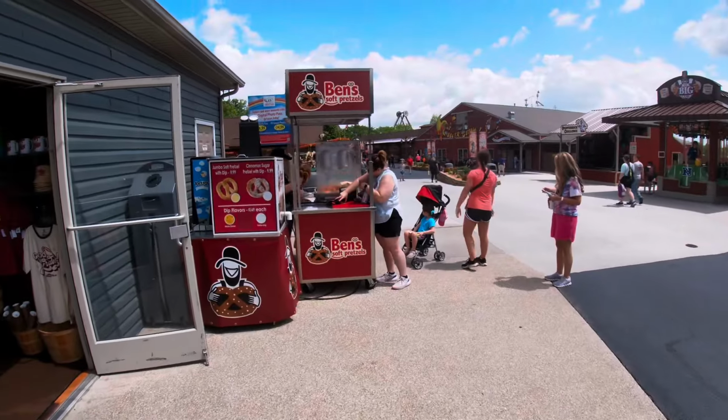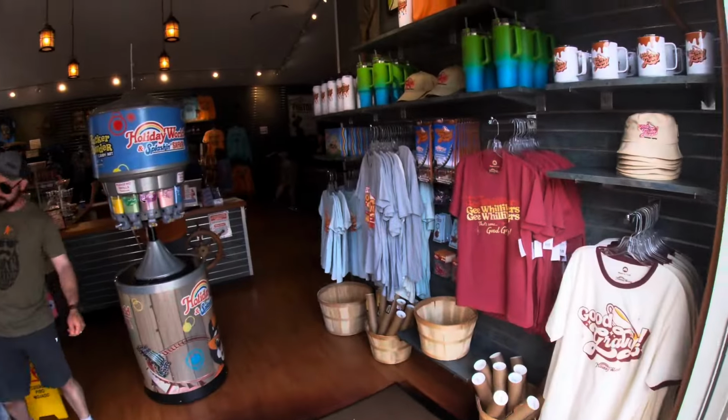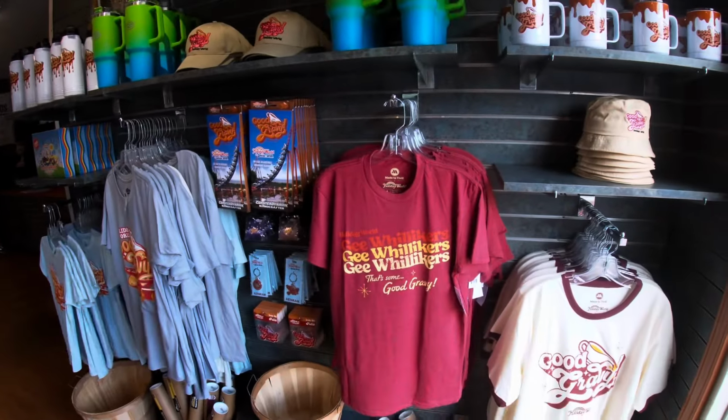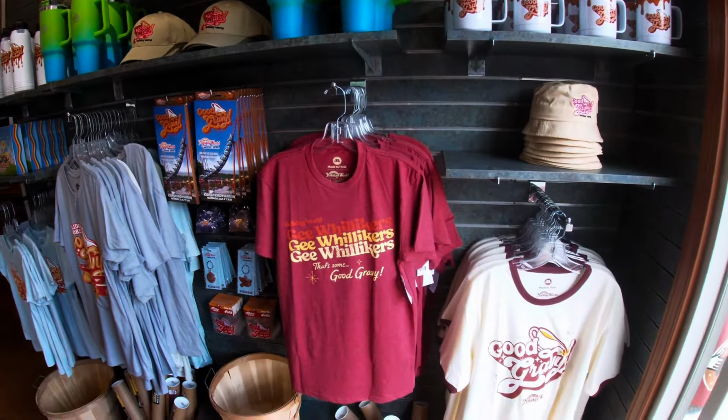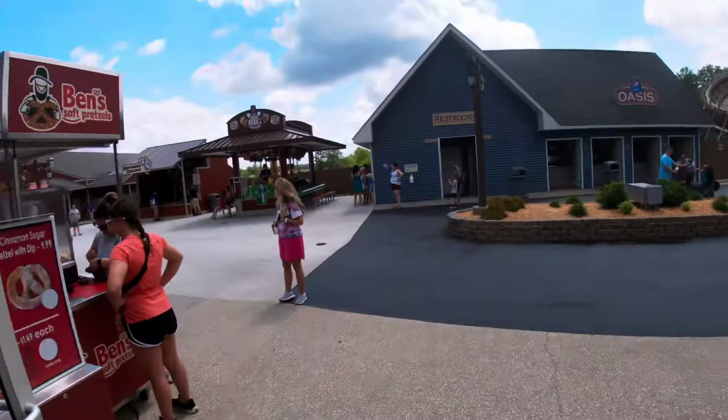If you're looking for Good Gravy merch, you can find some here in the Voyage gift shop. I don't recall seeing a Good Gravy merch area over by the coaster. I'll double check again when I go back over there. But if not, you can find it here inside of the Voyage gift shop.